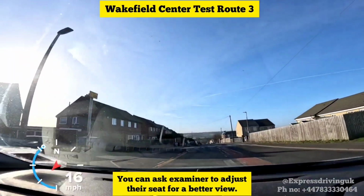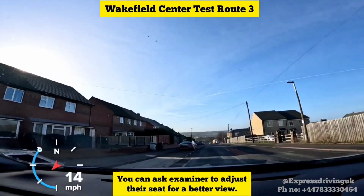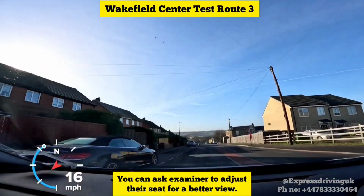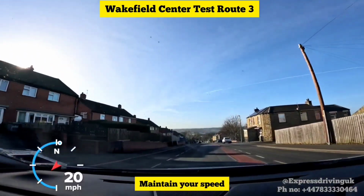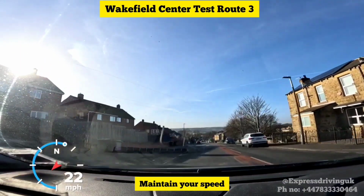Yes, you can. If need be. Yes, that was a good question. If need be, you can ask the examiner to move out of the way, and he'll be obliging for that. That's fine.